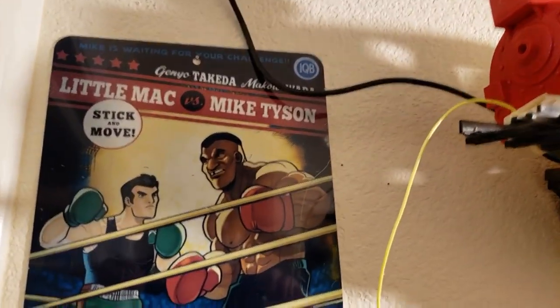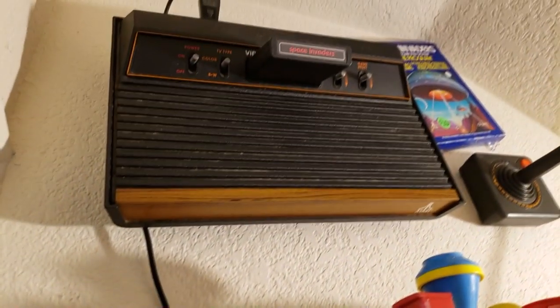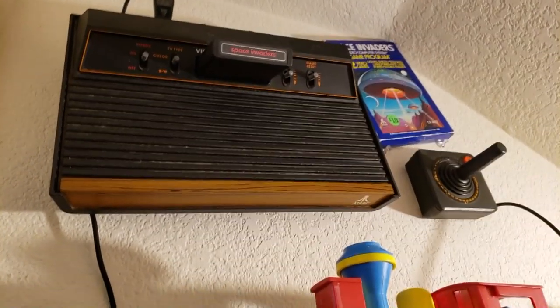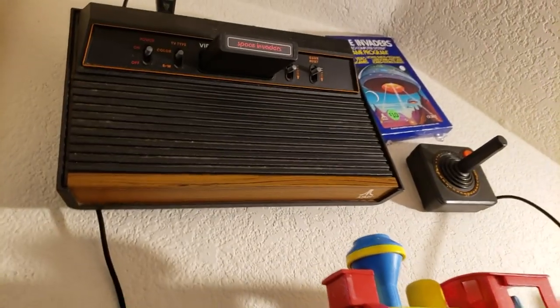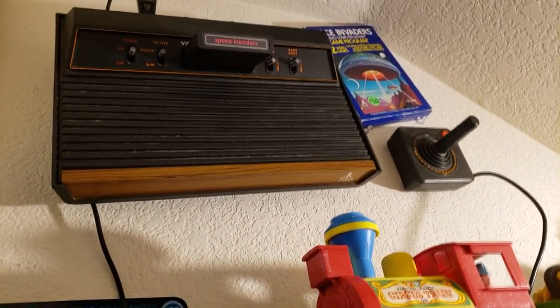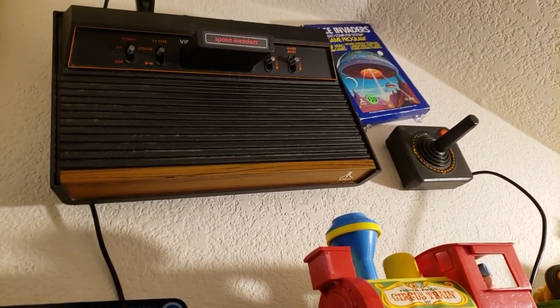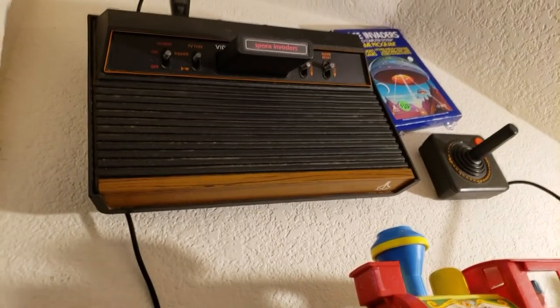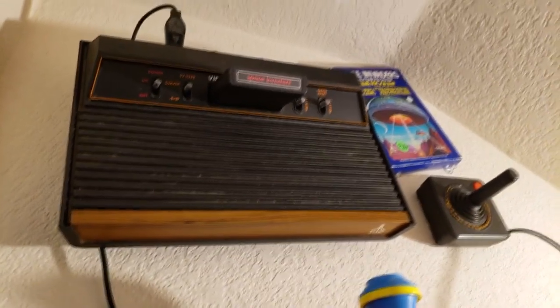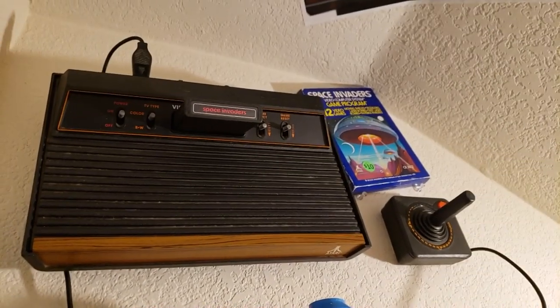Mike Tyson's Punch-Out, one of my favorite original NES games. And as we move up, I've got an Atari 2600 on the wall. No, that is not from my childhood. I just picked that up. It's non-functioning, but I really wanted to put something on the wall here that encapsulated my love of old retro gaming. Because this really is what started it all, isn't it? Atari 2600. And, of course, I got a Space Invaders cartridge box up there with it.